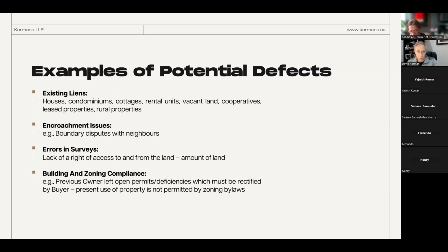There could be liens on properties, could be condominium liens if it's a condominium transaction for unpaid common expenses. We see those different types of liens on different types of properties. So there's potential defects for that. There's encroachment issues that I mentioned before. There could be disputes with your neighbor about fences and hedges and retaining walls that are sagging and leaning in the wrong places. Sometimes there's just errors made by surveyors, and there could be access issues because of that.